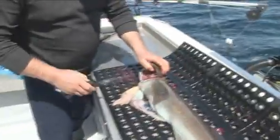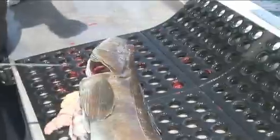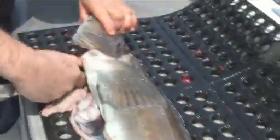We'll start on the other side. Again, clear your knife, make sure everything is fine there. Just turn your blade, run it right down the spine.